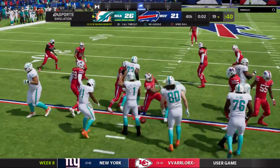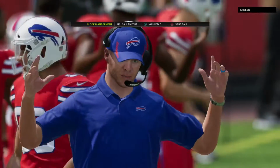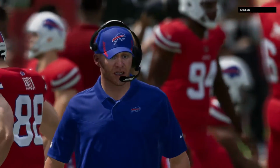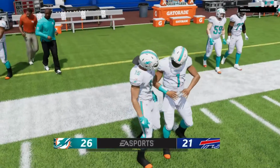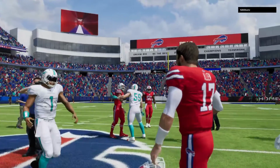Down to a knee goes Tua, and that should just about do it. So a victory here for the Miami Dolphins. And I tell you, these division games never for the faint of heart, but they come through with a tight victory here on the road. And you find yourself working harder in a game like this too, don't you?